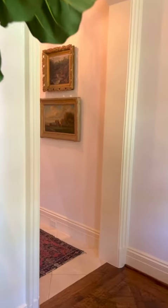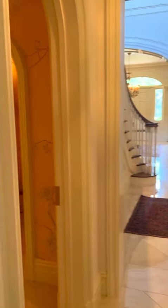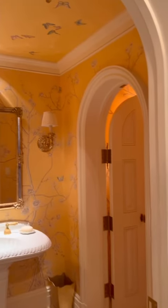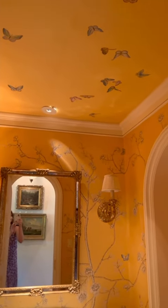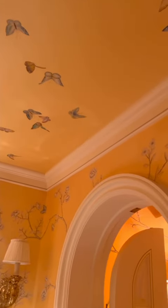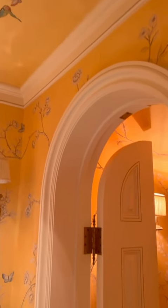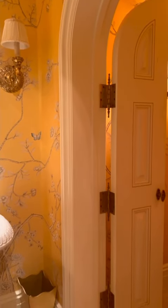Now we've got to take a little peek at this. Oh, the wall. This is one of my favorite parts of the house. The bathroom is de Gournay wallpaper, and of course yellow, which is my favorite. Look, did you get the ceiling? Yes, love the butterflies. We're big butterfly people. I love butterflies too, and I just love all the little sconces in here, and again the doors, the hardware.